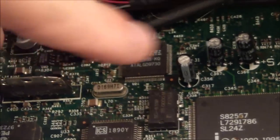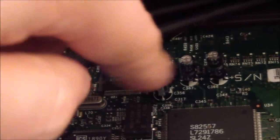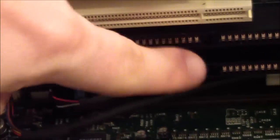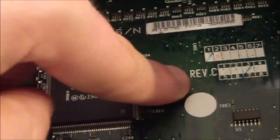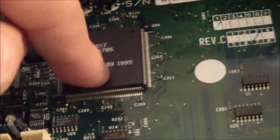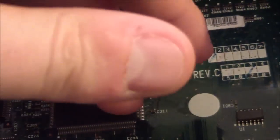I've seen a thing online where you can actually enhance the audio quality by doing a little mod where you replace a couple capacitors or whatever, but I mean, it's there. If you're really serious about this machine, you're going to replace it with another sound card anyways, but it's there. Chipset, it's the Triton 2 chipset. Again, from my research, kind of a high-end chipset for the time.